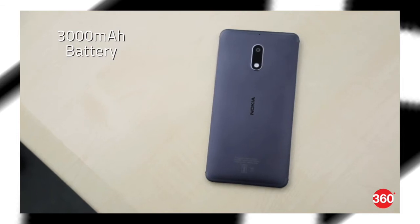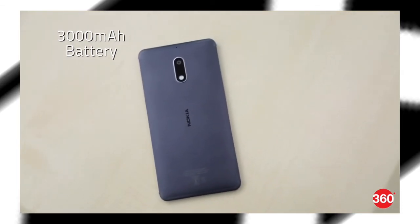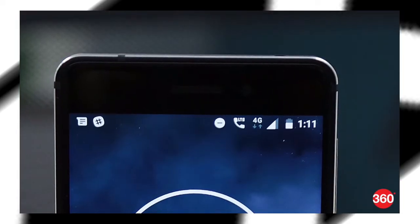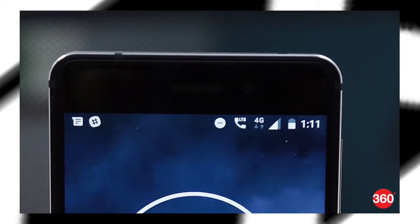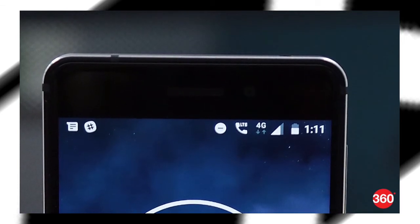The phone has a non-removable 3000 mAh battery, which easily lasted through 15 to 16 hours of heavy use. Unfortunately, there's no fast charging, which means it takes over 2 hours to charge the phone fully, which is longer than what we have seen on phones with larger batteries.